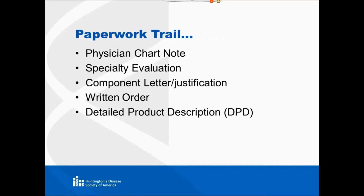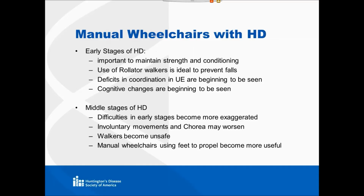There are essentially 5 documents that are required when you need to get a piece of equipment. And this is what has changed: you can't just put an order in. Unfortunately, if the physician wants X chair, they still need to follow up with all these components. This in itself is a separate lecture, but be aware that there are a lot of pieces and they all have to be timed in order for the individual to get the equipment appropriately.